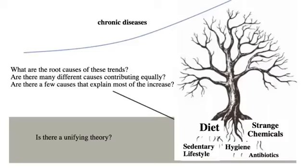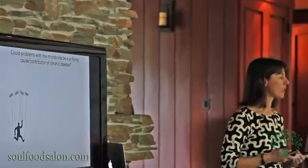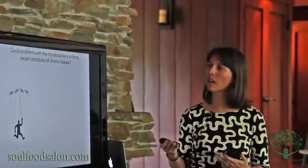Is it possible that there is potentially a unifying theory that would explain all of these, this increase in disease that we're seeing. Lots of things have changed. Our diet is different, sedentary lifestyle, hygiene, antibiotics, strain chemicals, all these things could be contributing. But we think that a lot of these new things that we're experiencing could be functioning through our microbiota, and that problems with the microbiota could be a unifying cause or contributor of chronic disease.